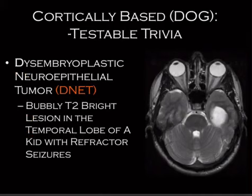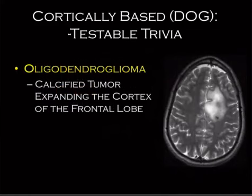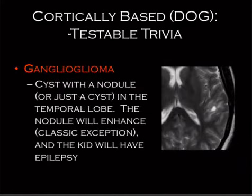DNET, which is actually what this is, is a bubbly T2 lesion. The history is usually refractory seizures. Oligos, they're going to be shown with calcium, and if you're lucky, in the frontal lobe, expanding the cortex. Gangliogliomas tend to be a cyst with a nodule, just like JPAs. They're another cyst with a nodule thing. This is the low-grade tumor that has the enhancing component. Exception to the rule, the nodule, if there is a nodule, will enhance.